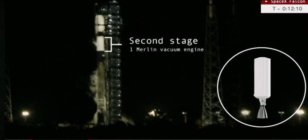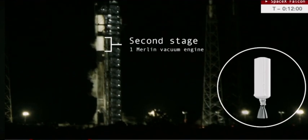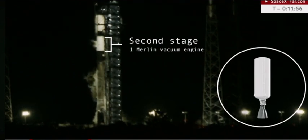The MVAC engine burns the same propellant mix as the Falcon 9 first stage, LOX and RP-1. It will ignite a third time after the deployment of the Starlink satellites for a deorbit burn, driving the upper stage back into the atmosphere where it will burn up, helping to eliminate the risk of any unnecessary space debris on this mission.